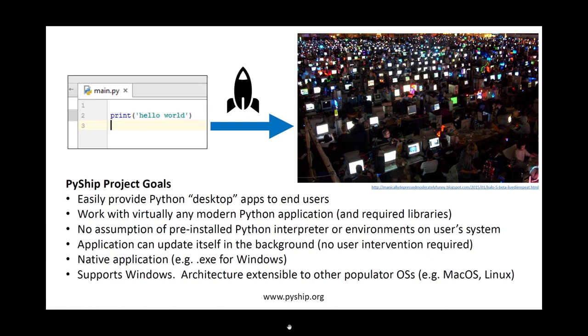The terms often used here are freezers and installers, so you may have heard these terms before. PyShip is a freezer and it provides an installer. The goal of PyShip is to freeze virtually any Python application. This has been a sticky point of some freezers, in that sometimes the optimizations used to freeze an application actually make it more difficult to get the frozen application to actually work.